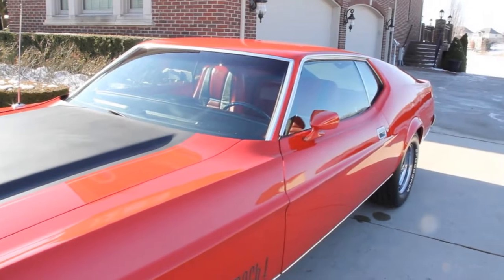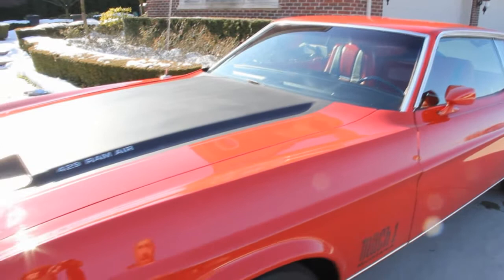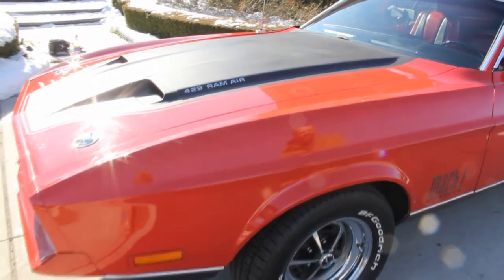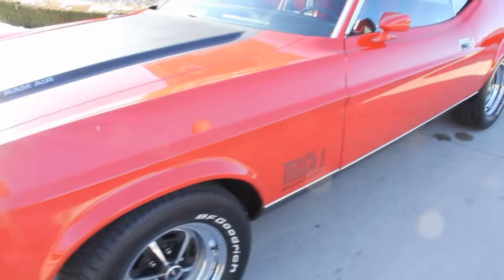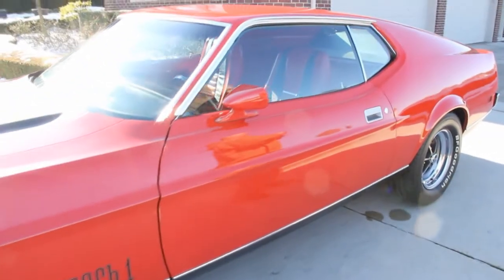Take a look at this beauty. She's got Magnums on her. Awesome car here. Again, this car's never been painted. There are some wear marks in the paint here and there, but this thing is shined up, beautiful. It is just a gorgeous car. It's a Survivor car. All original sheet metal here. This thing was never hurt.